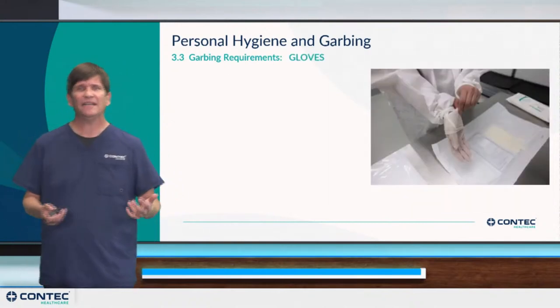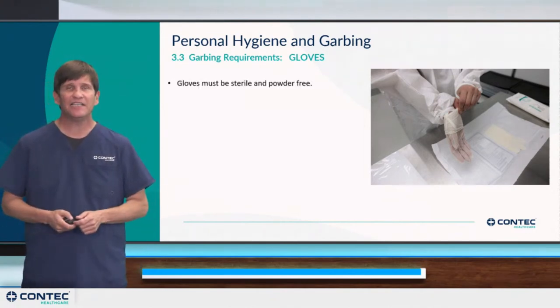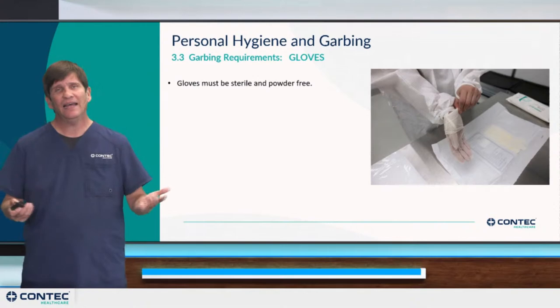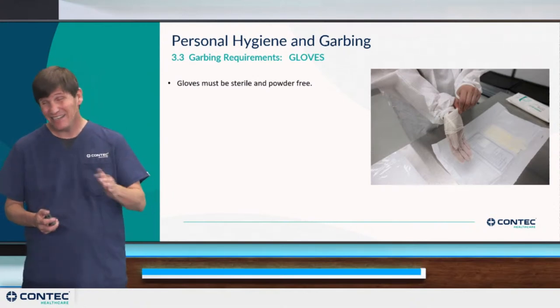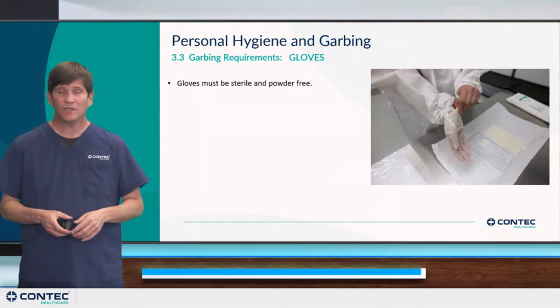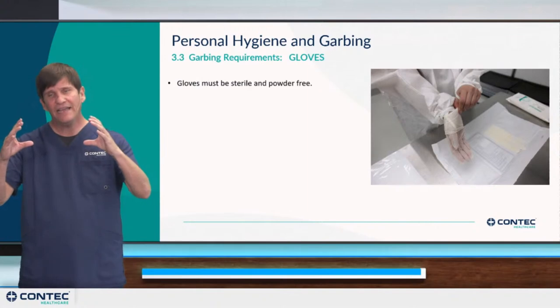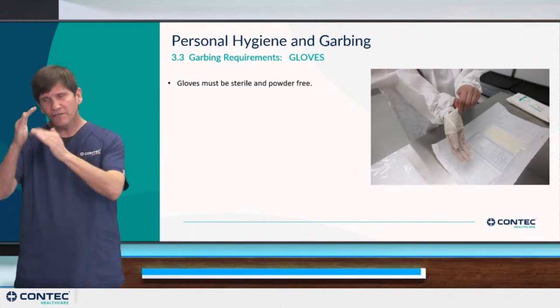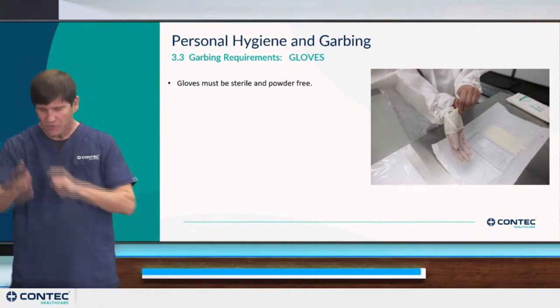Let's talk a little bit about gloves and sterile gloving procedure. Obviously, your gloves need to be sterile and powder-free. A lot of times, I'll go into facilities and see folks who have sterile gloves, but they're actually sterile surgical gloves. Sterile clean room gloves are generally laid out in a long rectangular format, and a sterile surgical glove is going to be packaged more as a square. You open the package, and the gloves sort of fold out.